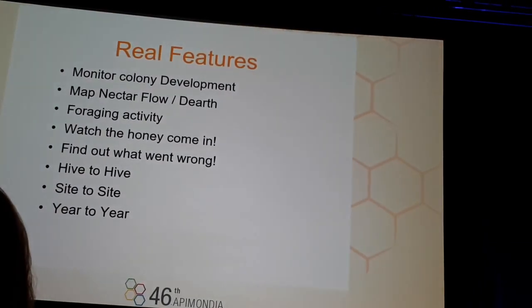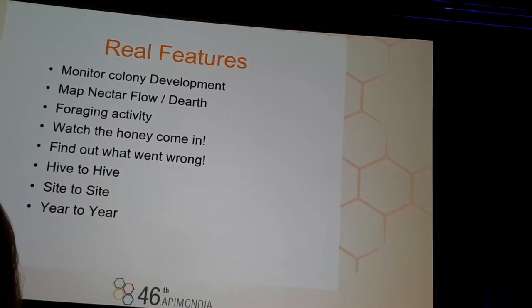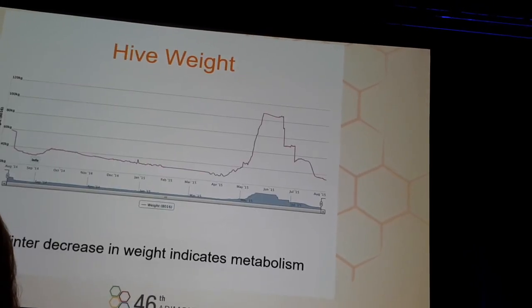Wrong one. So the features again, we'll go through those in the following slide. Basically, you can compare hive on hive, site on site, year on year. Let's look at some actual data.